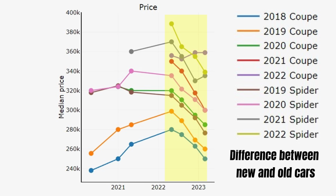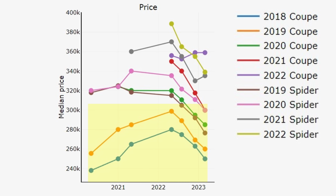That's no big surprise. The interesting thing about this graph is that it reveals the difference between the new and the old models. Look at the 2018 and 2019 coupes. Prices for those cars followed the market trend. They increased, topped, and have been decreasing since the summer. This doesn't apply to newer cars.